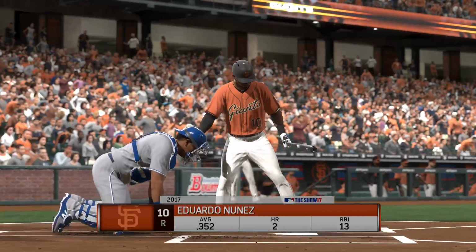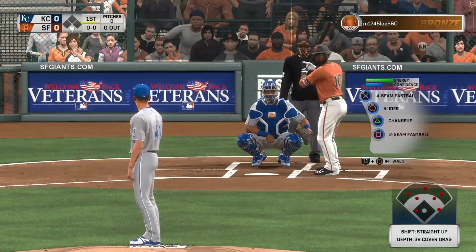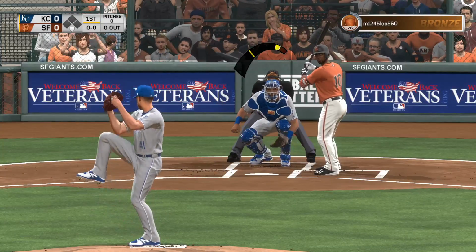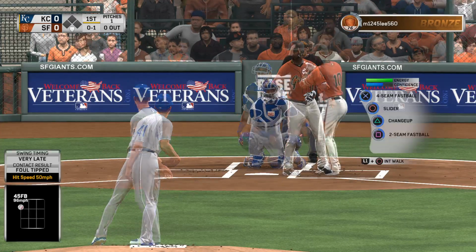Ready now, Eduardo Nunez. He'll lead things off here in the bottom half of the first for the Giants. Right fielder, Eduardo Nunez. Sends that one out of play for strike one.